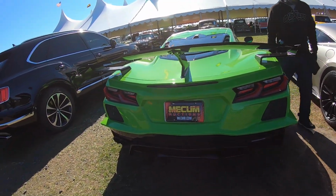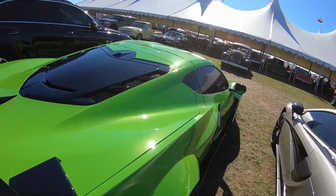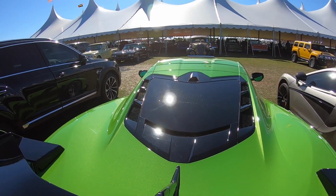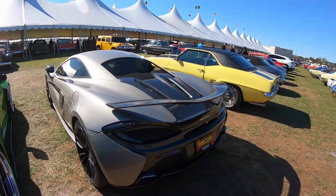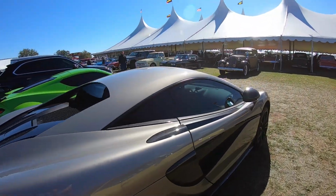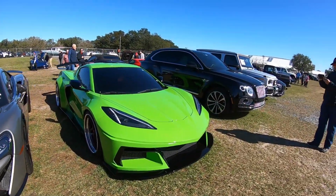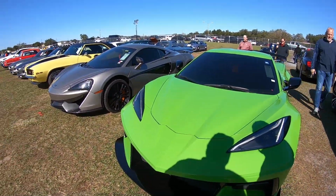Interesting. Oh, it has the old, whatever the logo is. Let's see. Can't read it from here. Let's see, GT Rally Official. Huh, interesting. And then beautiful McLaren right next to it, the carbon fiber. Looks nice. Yep, 570S, looks good. Is this what we think it is? GT Rally. Yeah, that's him.